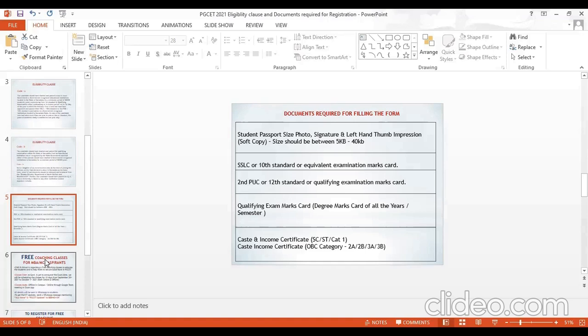So crop all these things, and the size of the photograph, signature and left hand thumb impression pictures should be between 5 KB and 40 KB. This is also very important because while you're uploading, if it is less than 5 KB or more than 40 KB, the image will not get uploaded. Then you would have to sit back and start cropping and editing again. So don't get into that trouble. Before you log in, keep all these details ready with the 5 KB to 40 KB image size.